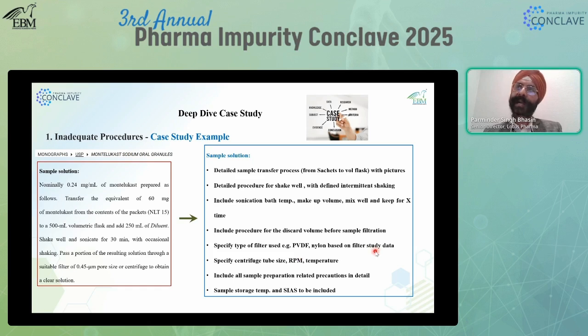We have to do a filter discard study: 1 ml, 2 ml, 3 ml, 5 ml, and on that basis the optimal discard volume has to be documented in the finished product monograph or the API monograph, to specify how much of the optimal volume has to be discarded from the filter before it is filtered into the HPLC vial. Specify the type of filter. It says just 0.45 micron, but you have to do a filter study on whether a PVDF filter, nylon filter, or any other alternate filter can be used for filtering the sample and the standard solutions.